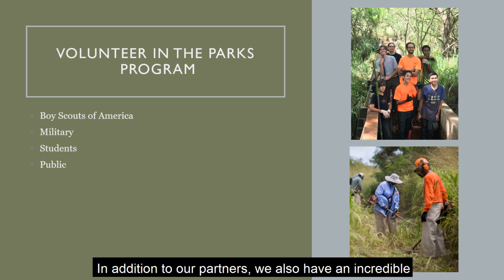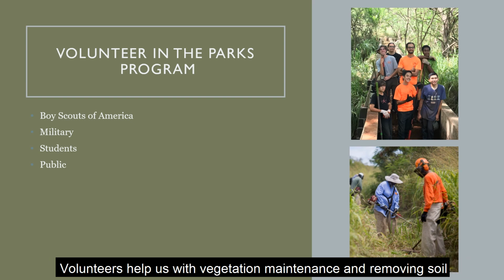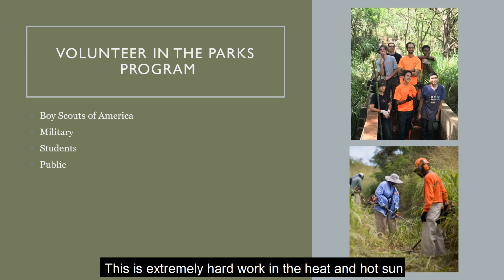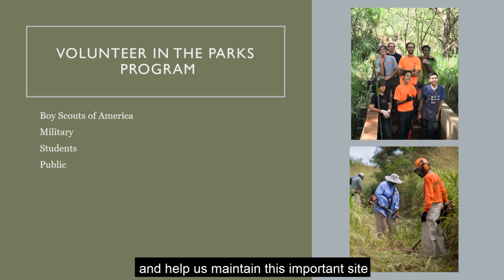In addition to our partners, we also have an incredible group of volunteers who participate in the Volunteer in the Parks program. Volunteers help us with vegetation maintenance and removing soil. This is extremely hard work in the heat and hot sun. Honouliuli was called Hell Gulch by the internees as the winds were blocked and there was very little shade. Even though we have more shade with our invasive trees, it's physical work. And we're so thankful that people are still willing to brave the conditions and help us maintain this important site.